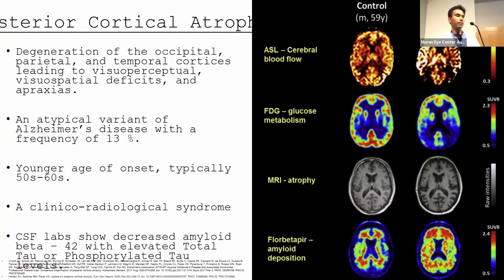Typically, this posterior cortical atrophy occurs in patients that are younger, whereas Alzheimer's presents in patients that are older, in their 7th or 8th decade of life. This presents in the 5th or 6th decade in life, and it's a clinical radiological syndrome, diagnosed both clinically and with findings of posterior cortical atrophy.